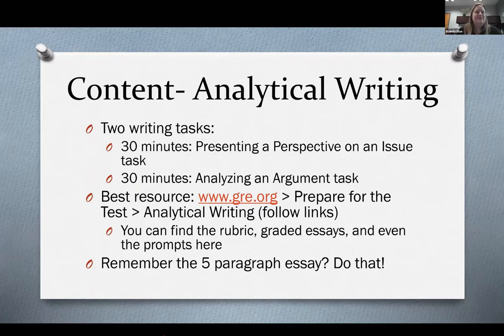Is it possible to write 5 paragraphs in 30 minutes? You may not actually get to 5 paragraphs, and that's okay. They know that it's a 30-minute task, so they're not expecting polished writing from you. They know this is a first draft, but you do need to make sure that you get the ideas out on the page, that you use the English language well in expressing your ideas, that you use a variety of sentence structure and vocabulary in saying what you're going to say.